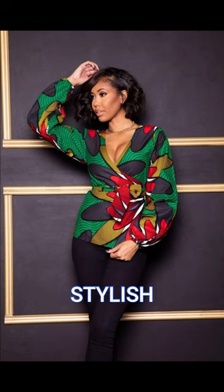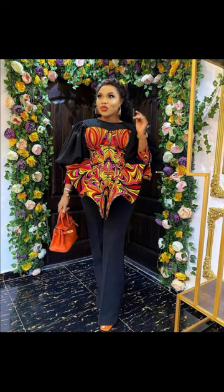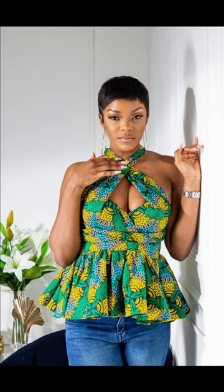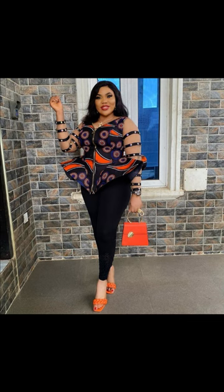Discover the perfect blend of tradition and contemporary fashion as we showcase an exquisite collection of Ankara tops that redefine style. From casual outings to special occasions, our videos are your go-to source for inspiration on incorporating these vibrant African prints into your wardrobe. Get ready to elevate your fashion game with your Ankara tops lookbook that covers a range of designs, colors, and patterns.